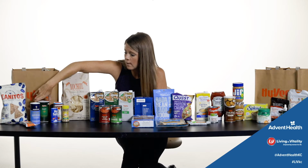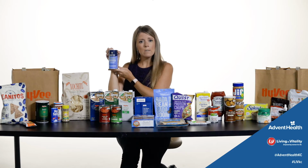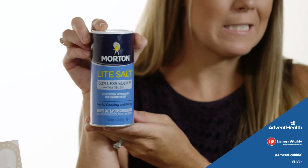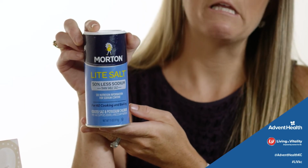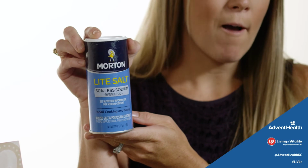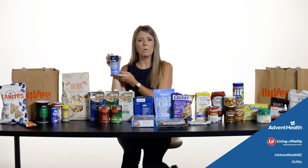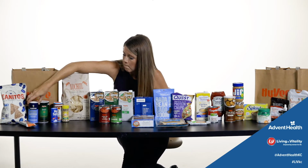So a suggestion that I use for a lot of my patients is going to be this light salt. So this light salt is half sodium and half potassium. So it's not a complete salt substitute. It's somewhere in the middle. It's going to taste more like your salt, but not have all that sodium taken out. It's also a really good option if you are on a hypertensive medication, because a lot of those you cannot have a salt substitute with because that potassium level gets too high. We don't want to have an out of balance there. So this is a really good option, something that I have at my home.